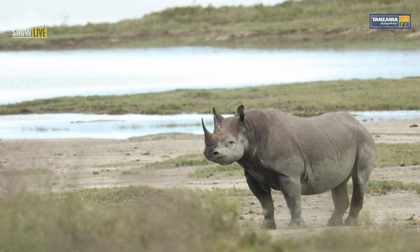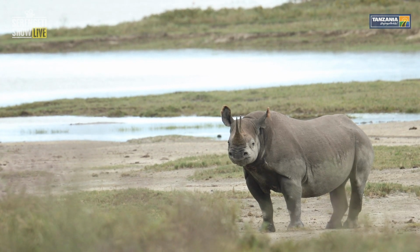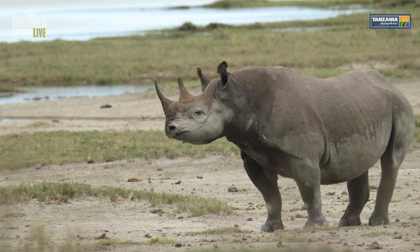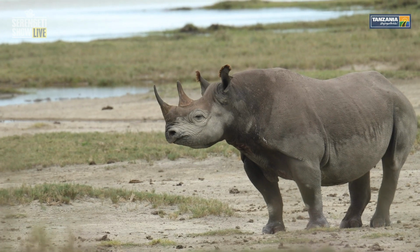A special sighting. This is what makes Ngorongoro great. Absolute must visit, because not many places that you can see Eastern Black Rhino in their natural environment, and what a privilege to be here. So you can see they can't see us, very bad sight, but they're aware of our presence and wondering where we are, so they're constantly listening.